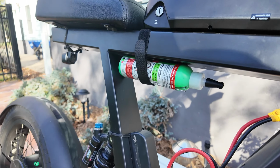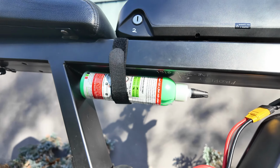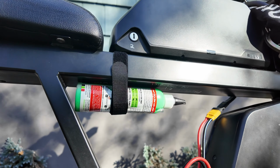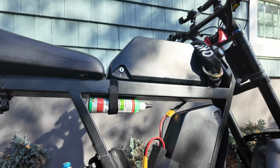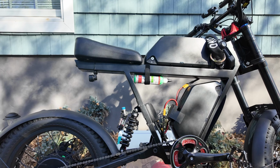But just in case, I do keep a small bottle of slime strapped to my bike at all times, because this is an absolute lifesaver. If you do get a flat, you just put some in your tire, pump it back up, and you should be able to get home.